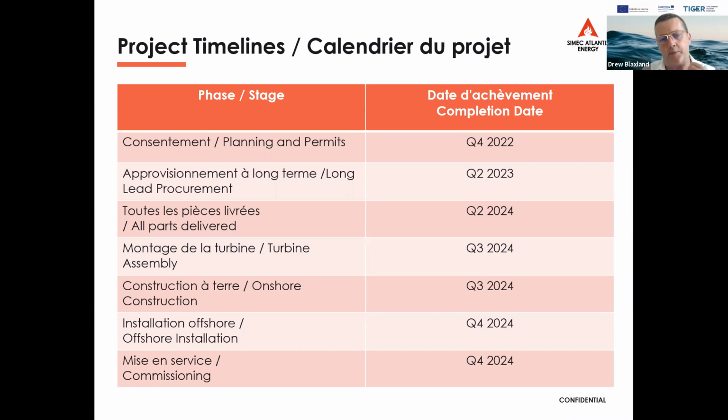When I talk about long lead procurement, it's all to do with the turbine, generators, pitch systems, and I'll come to those in a moment. The turbine is then assembled and tested, all the parts are delivered, and it's assembled. So 2024 sees all those parts come together, and they'll be assembled in France.